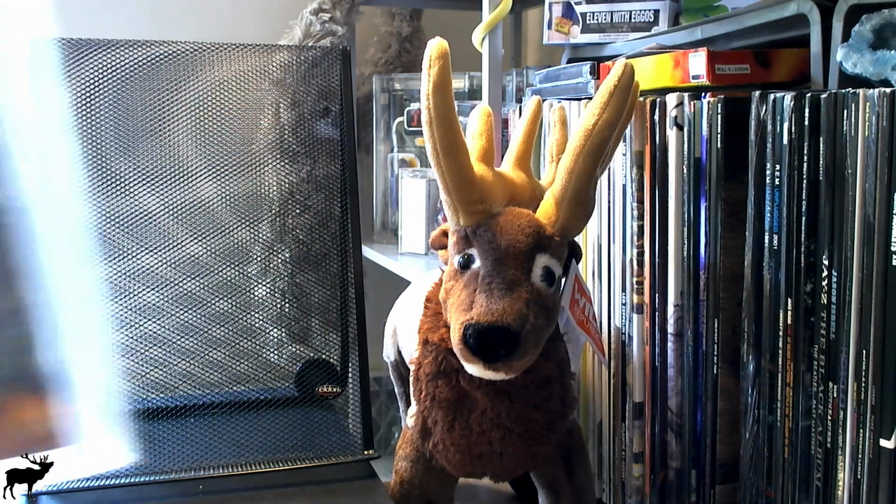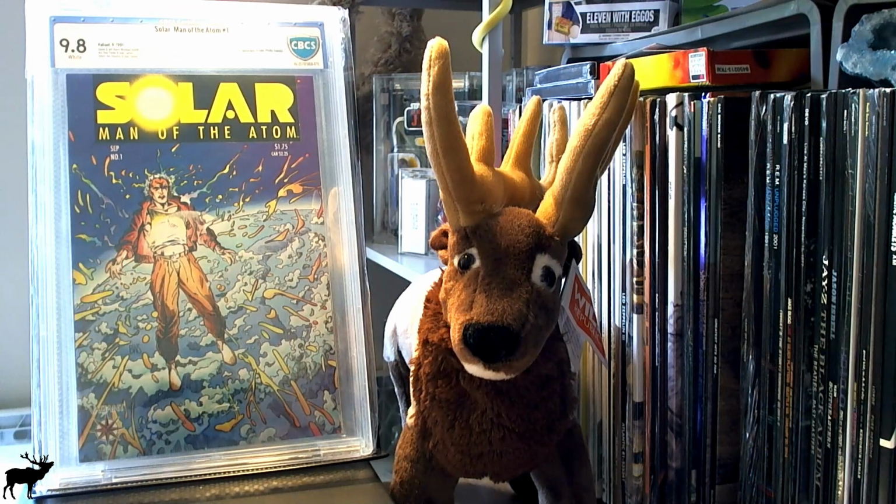All right, I picked up two slab copies of Valiant titles. So, growing up, loved Valiant. I actually own both of these books, but I owned them from when I was a kid, so they're not in good condition. So I got these for a great price.